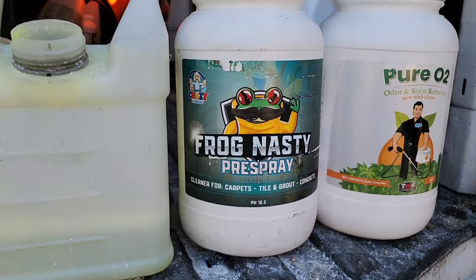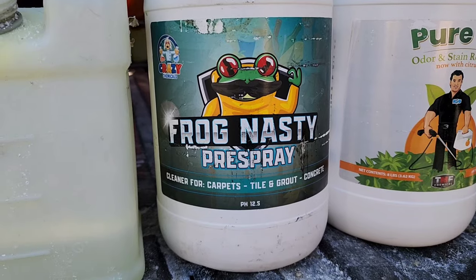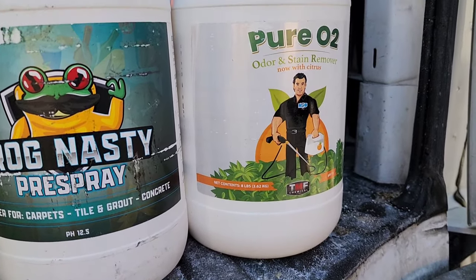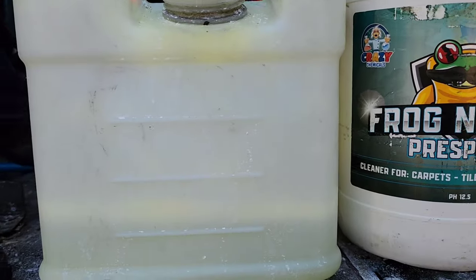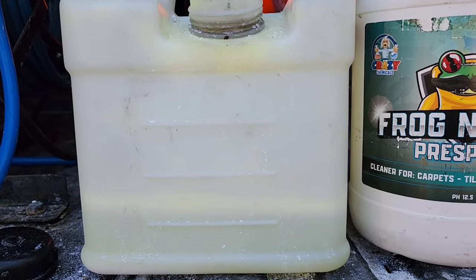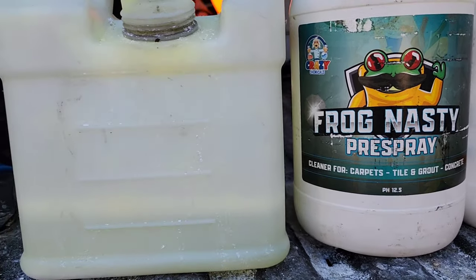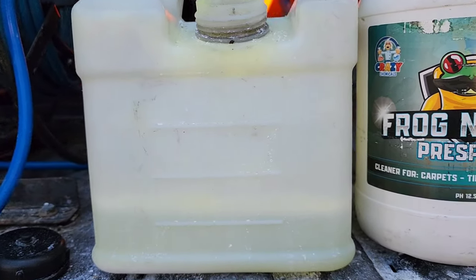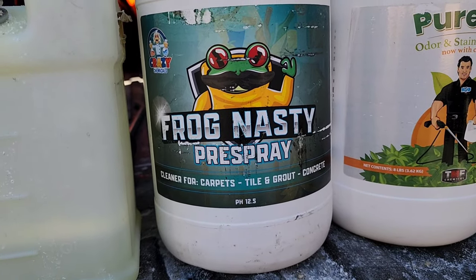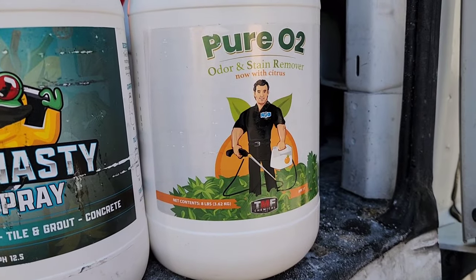And so I basically did three scoops, so 6 ounces of Frog Nasty, and then because this was bad, I did 4 ounces of the Pure O2 in my HydroForce, and then I'm going to mix it up and fill the rest of the way with water. So this is a gallon sprayer. I'm running 4 to 1 on this. So again, 3 scoops or 6 ounces of Frog Nasty, 4 ounces of Pure O2.